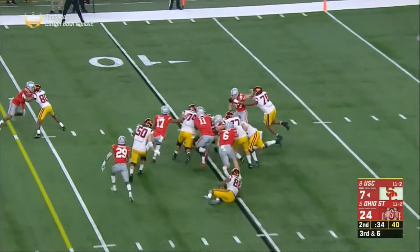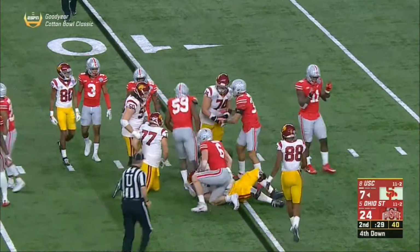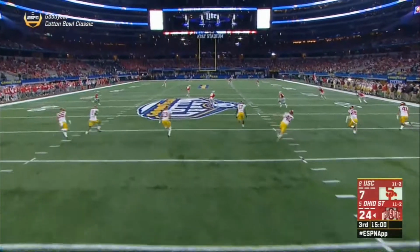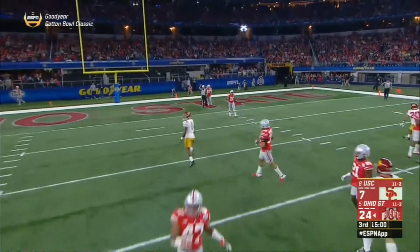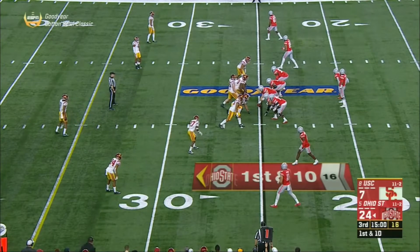Give it to Ronald Jones one more time, and that should end the half. So would you expect more of a screen game in the second half? You thought that was going to be a big part of the game plan from the start. Well, screens, shovel passes, and jet sweeps, and just try to get that defense on their heels, and been unable to do so. Mike Weber takes a knee. It'll come out to the 25 after for USC.